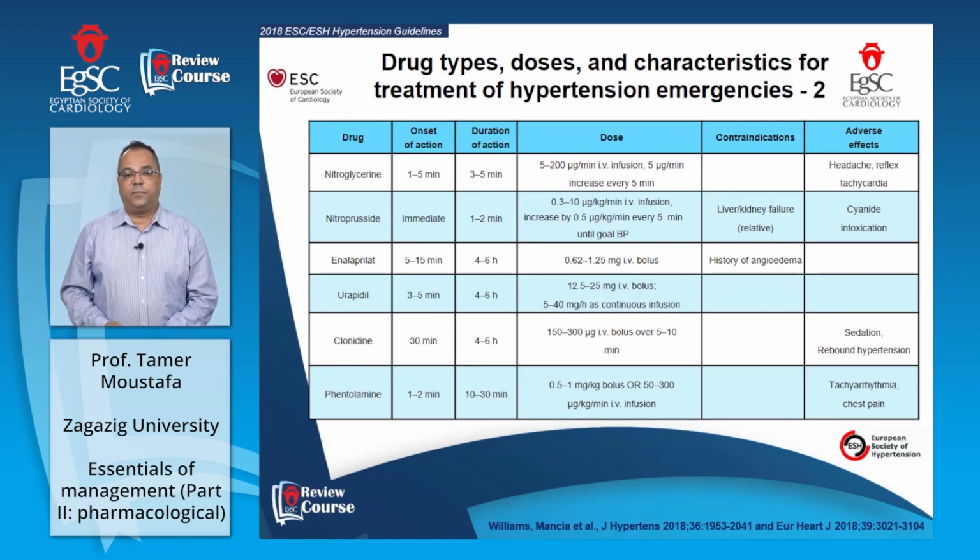Enalaprilat acts within 5 to 15 minutes, acts for 4 to 6 hours. We can give 0.625 up to 1.25 milligram as intravenous bolus. Urapidil acts within 3 to 5 minutes, acts for 5 to 6 hours. We start from 12.5 to 25 milligram as intravenous bolus, then from 5 up to 40 milligram per hour as a continuous infusion. Clonidine acts within 30 minutes, acts for 4 to 6 hours. We can give 150 up to 300 microgram as intravenous bolus over 5 to 10 minutes. And phentolamine acts within 1 to 2 minutes, acts for up to 30 minutes.